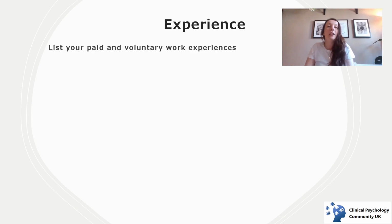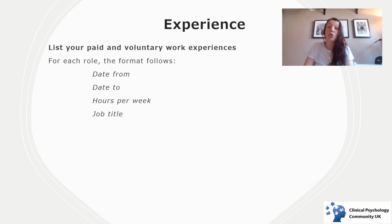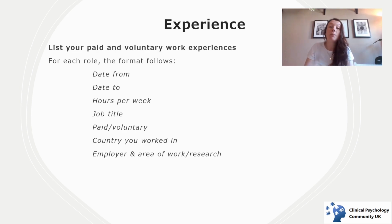Experience then. List your paid and voluntary work experiences. So for each role, you follow this format. You put in the date from, so when you started the job, the date you ended the job, and if it's current, I think you leave it blank or write present. You write in how many hours per week, the job title, whether it was paid or voluntary, the country you worked in, the employer and the area of work or research. So it can be NHS or whichever trust you were with, and it could be inpatient mental health, eating disorders, whatever it is.